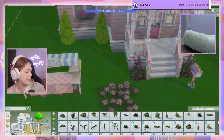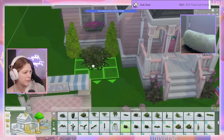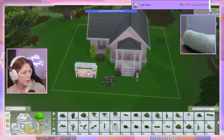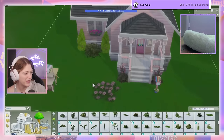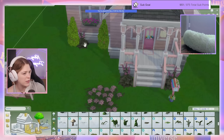Are you just doing debug? Right now I am. I only have 200 simoleons to my name. So yeah, I could try to do more without debug, but part of me is like, it definitely won't be. Maybe we should do these guys over here.